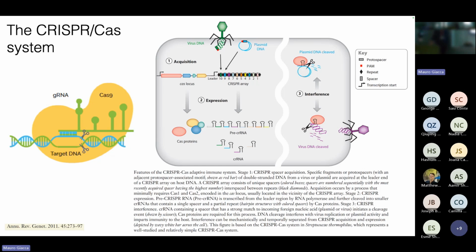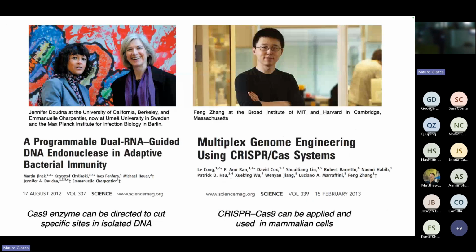which was discovered in bacteria, a sort of immune system of bacteria, and these two investigators, Jennifer Doudna and Emmanuel Charpentier, discovered that you can minimize the system to only two components. So an RNA that guides an endonuclease to a specific site. You can transfer this to any cell and this cleaves DNA. They won the Nobel Prize a few years ago.